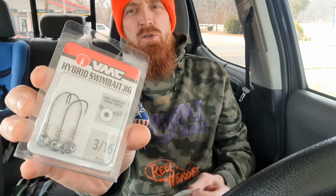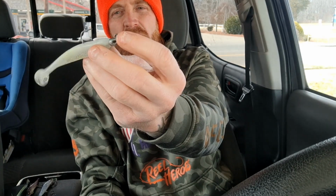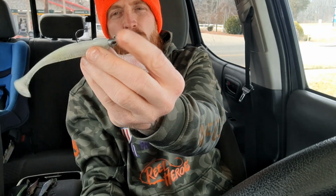They've got the screw lock. They hold, and the round ball head seems to wobble, but if you want to drop it and get them to eat it on the fall, use that thinner one, the Fusion, 1/8, real small, a 3/16 or a 1/8. I don't like to go any higher than that. Maybe a quarter if I'm crawling on the rocks.